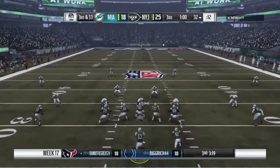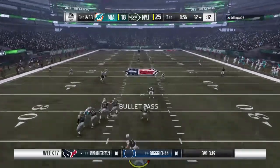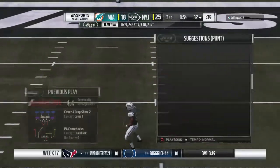Now on 3rd and forever, he'll look to throw. He's going to fire one deep over the middle. So they took a shot there on 3rd down, couldn't get it.